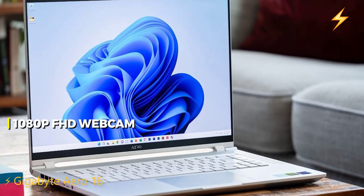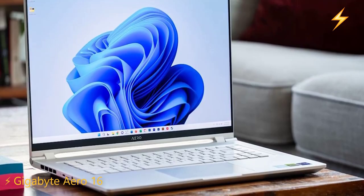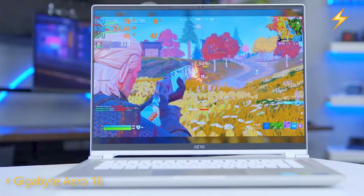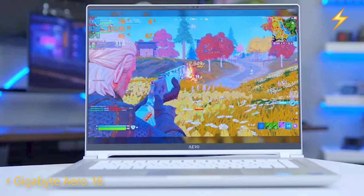Additional features of this laptop include Wi-Fi 6E, Bluetooth 5.2, a fingerprint reader, a magnesium alloy chassis, Nahimic audio, and the XPERT Control Center. The price of this laptop is $1,836 on Amazon.